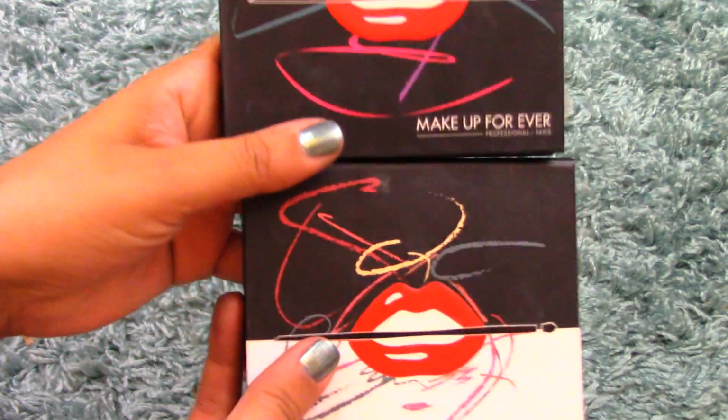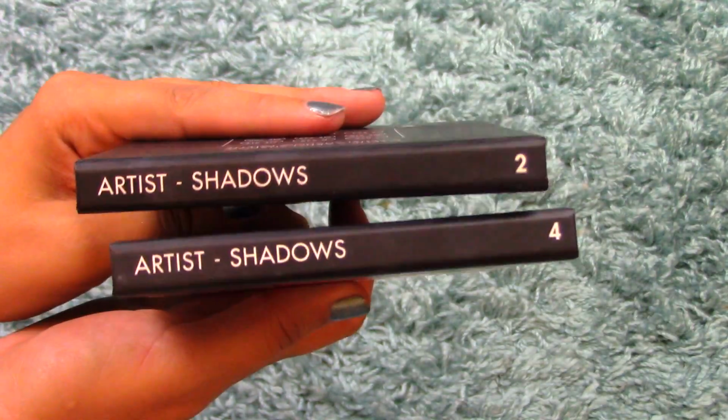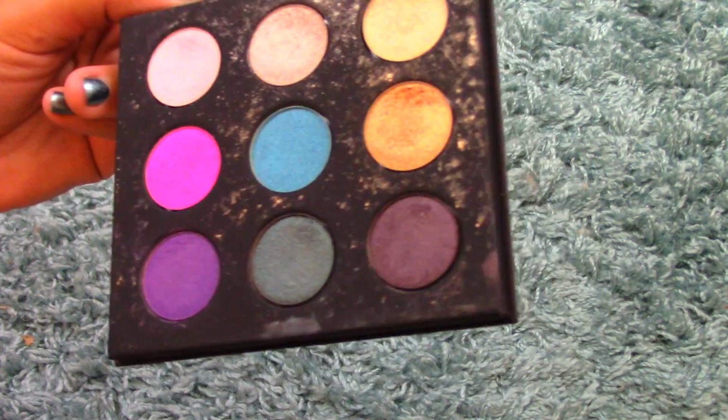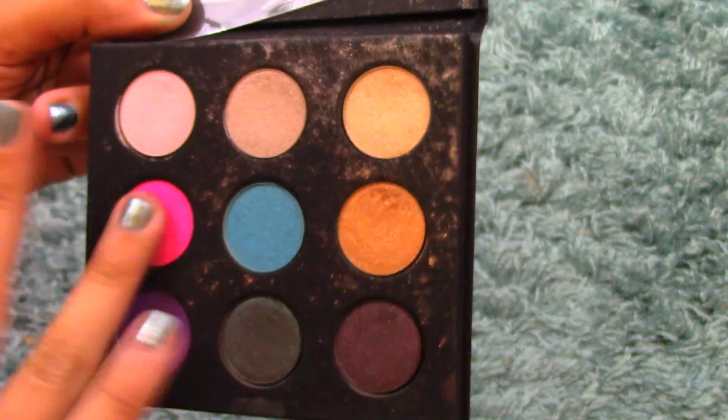Next up, I have two Makeup Forever palettes. I have the Artist Shadows 4 and I have 2. I think 2 is called Flowers, and it's all these beautiful, really shimmery shades. It's only shimmery shades. So again, you almost need a second palette in order to complete your look on them.